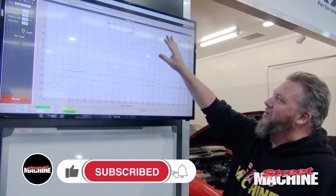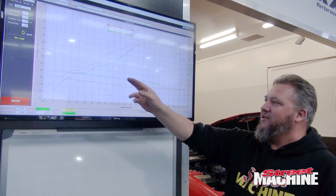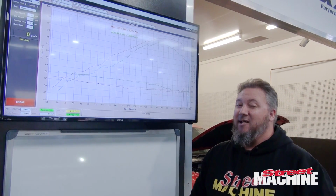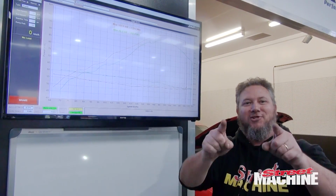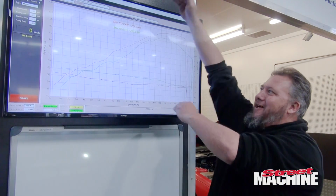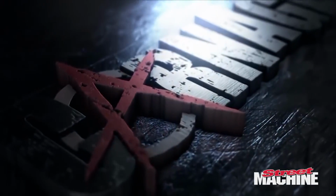It is gained everywhere throughout the rev range, and the air fuel has richened right up because we've got that new pump in there. So it's no longer running into this sort of danger zone. It was a bit lean before. So it's fat, it's healthy, it's happy, and now we're going to tear the engine out and put a supercharger in there. More power. And you'll see all that on a future episode of Carnage.